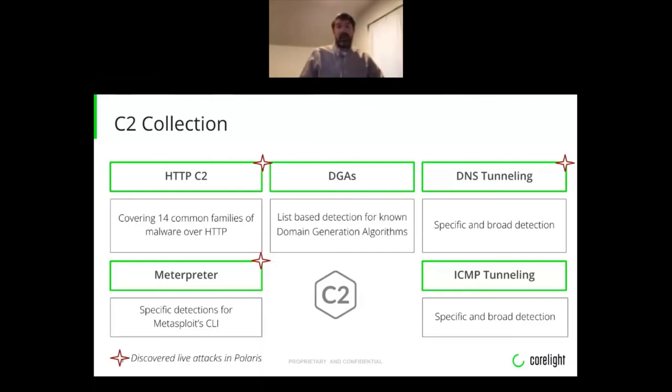And, you know, these work in a variety of different ways, but some of the things we went after were 14 common families of malware that use HTTP. And you may think, well, HTTP is being used less and less, right? Isn't this stuff all encrypted? And yeah, most of it is encrypted, but the fact is that some of the most prevalent families of malware and attack tools being used, and I'm talking about Cobalt Strike or Meterpreter, these things are using HTTP because it often goes through networks with less detection and less inspection.